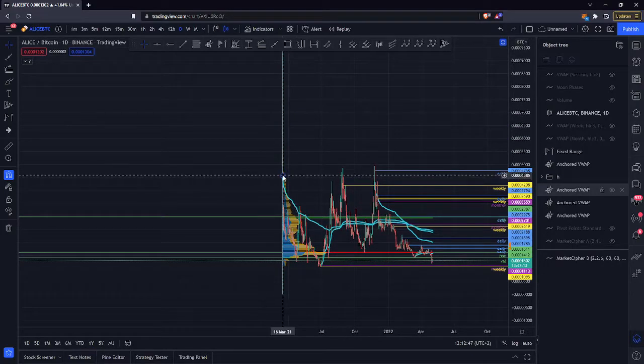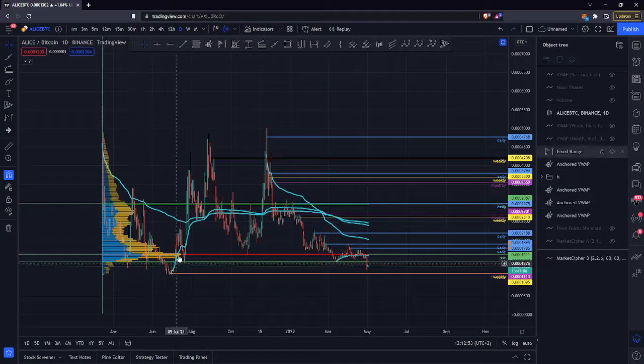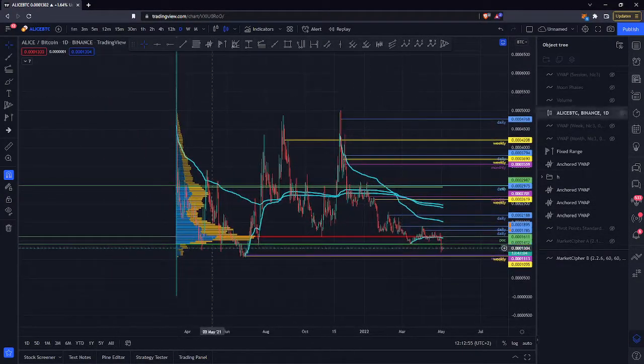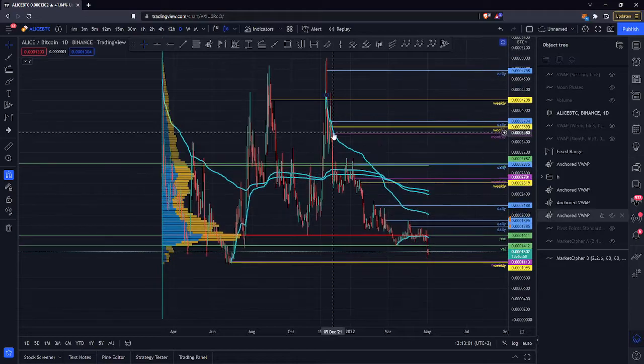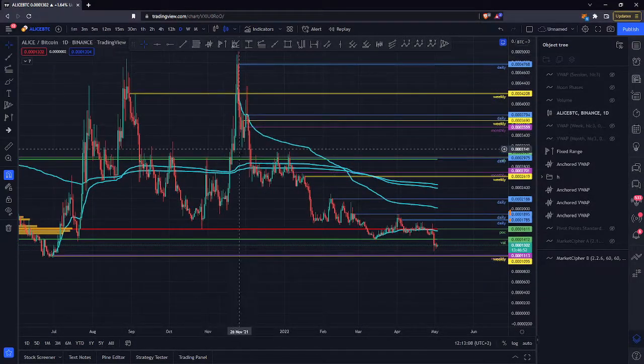So Alice is a relatively new coin, about 1 year old. It has been moving quite nicely during this bull run, has hit a very good high, and since the top of the market it has been going down steadily. First we had a big drop, and now the volatility is more or less going down with smaller moves.